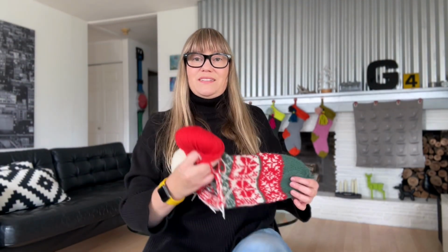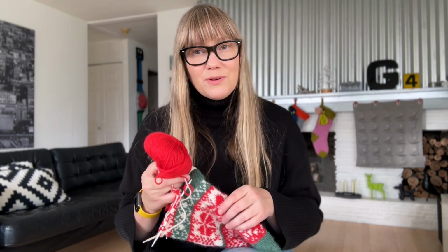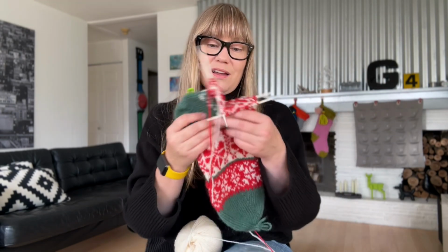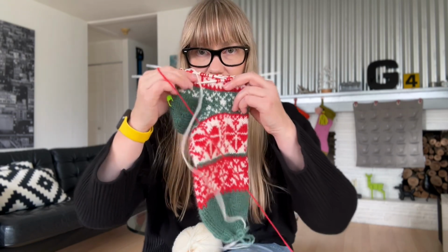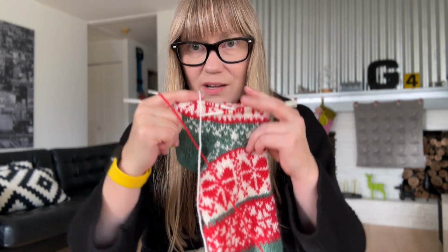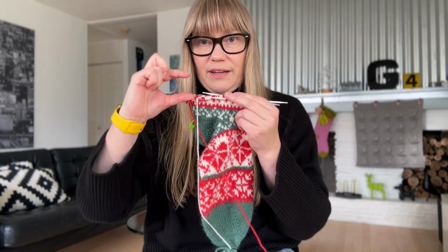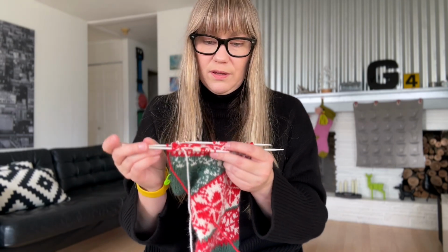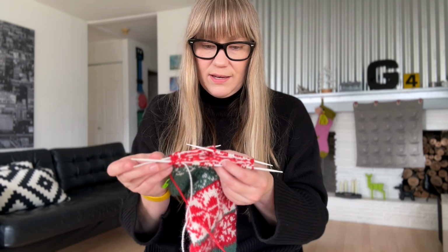I'm a little bit behind on my Arne and Carlos, but I did 6 rows last night, and so I've got 12 to do today if I want to catch up. And it looks like it's turning into maybe a snowflake or a star in this red portion up here. So I've got a little bit of the red started, and I've got a good inch to go-ish, or maybe 2 inches with the clue from today and yesterday.